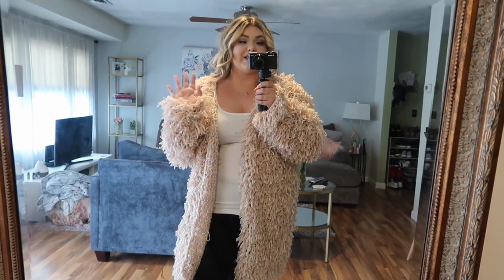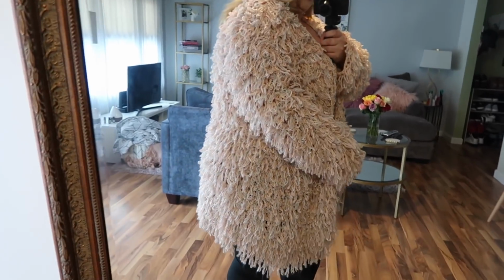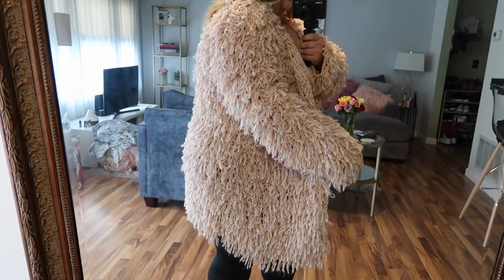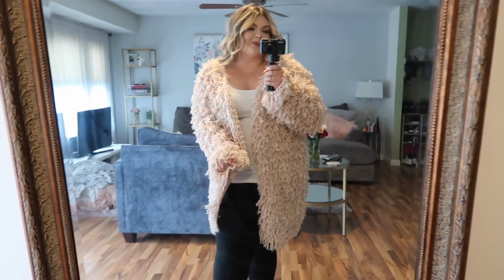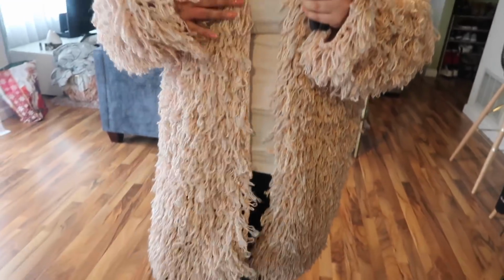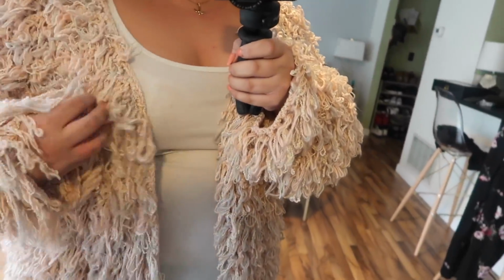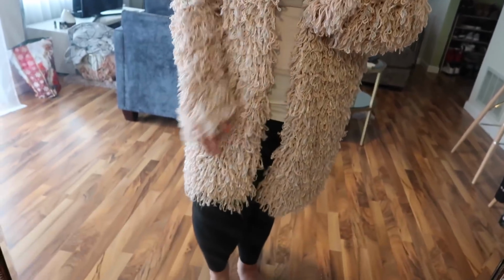You could jazz it up with just a t-shirt and jeans, or leggings and jeans. It's super on trend and really chic. Oh my gosh, I love it so much. I just feel like a super big, cozy monster. I wish I had more to say about it. You can really just see how it looks. It's got that classic shag rug texture. The color is just so perfect for spring. It comes to a little bit above my knee and I'm obsessed with it. I guess that's all I can say.